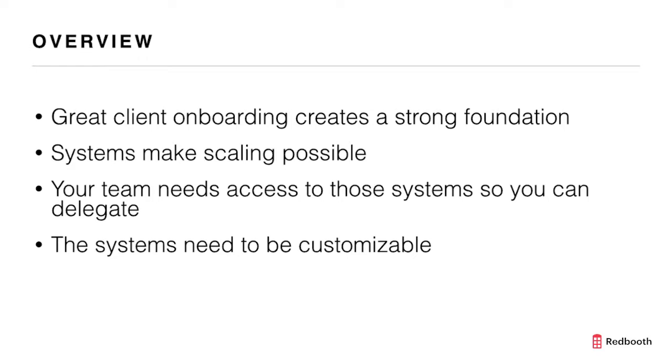Another sanity saver is having your team all on the same page, so that they know who is doing what and you can delegate to them effectively. And of course, your systems, your client intake process, and all your systems, they need to be dialed into exactly how you do your work. No cookie cutters allowed. So we're going to be exploring all of that today, and I'm going to dive in.